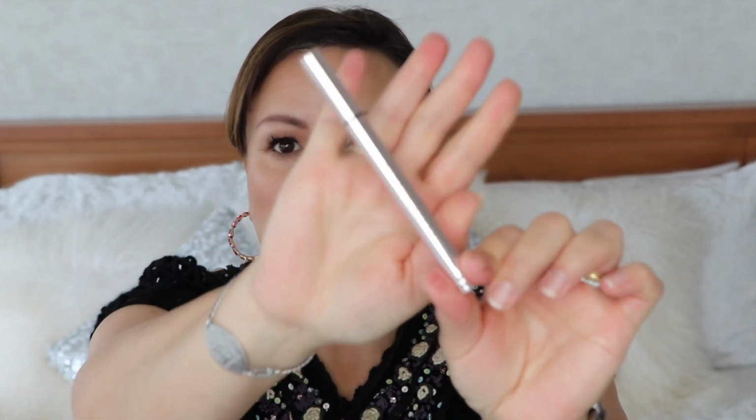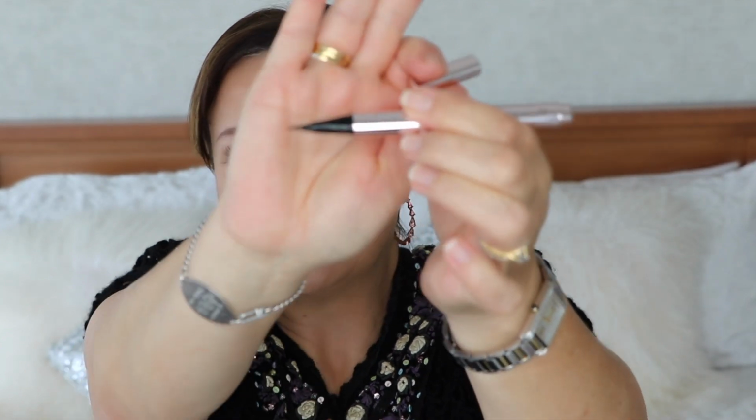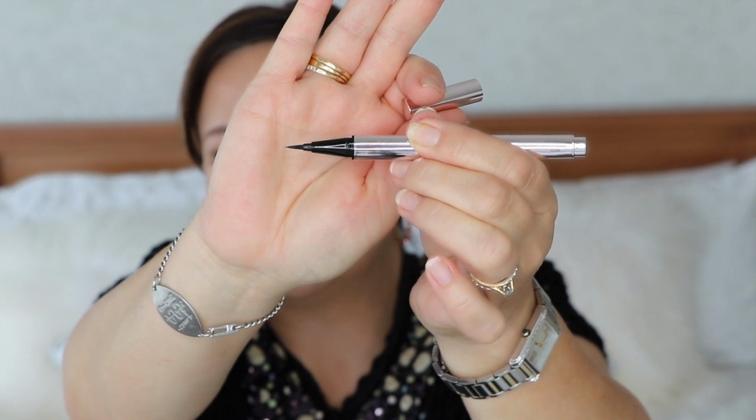Speaking of eyeliners, I also got the Affinity Fly Liner. This is a felt tipped liquid liner, and I love it. It is so easy to create a wing with this. I was watching, if I can think of the lovely girl's name, I'll leave a link to her here, and she has hooded eyes and she likes using this for hooded eyes.